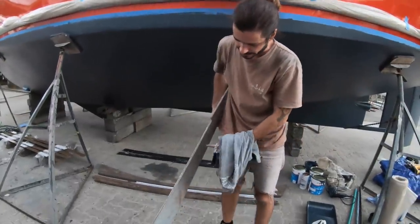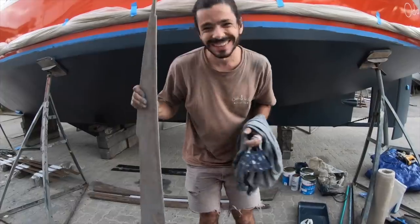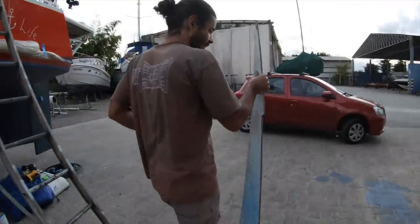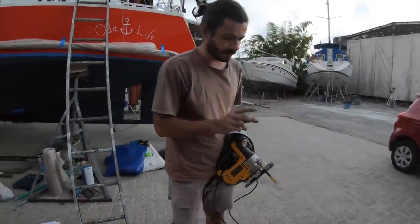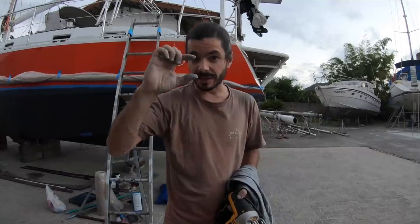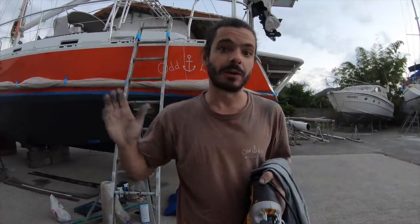This is a fiberglass panel that we stole from Reginaldo's shop. There was garbage at Reginaldo's shop, so we're gonna use this for something else. We're gonna cut 3 or 4 layers of that, glue them together to make a thick fiberglass, and we're gonna use that as the base for the chart plotter on the cockpit.